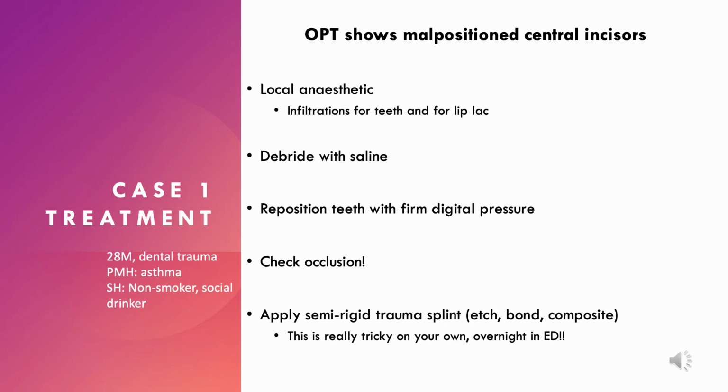So the OPT, when you get it, shows malpositioned central incisors, but no other traumatic injuries. So how are we going to treat this case? Well, we're going to put some local anaesthetic in. These injuries are sore, and patients tend to be in a lot of discomfort because, as with the chap in this case, he can't bite his teeth together. He's kind of hanging his mouth open a bit in order to try and stay comfortable. So, nicest thing to do in the first instance is to numb them up.